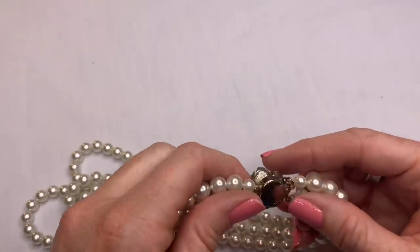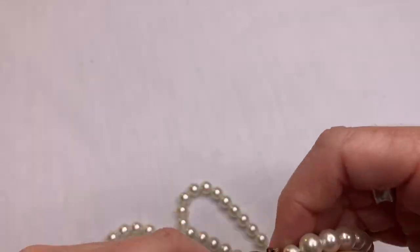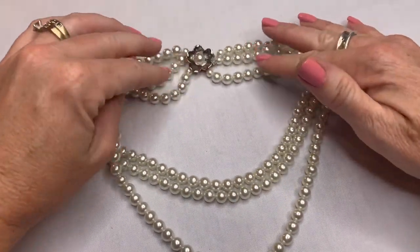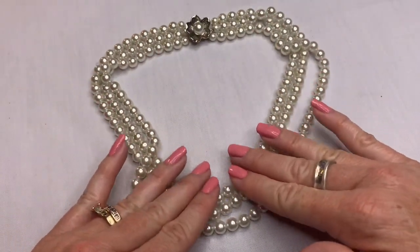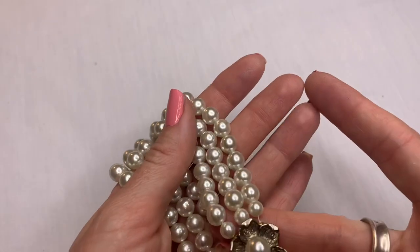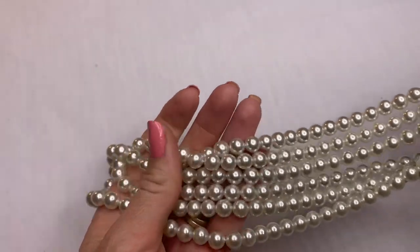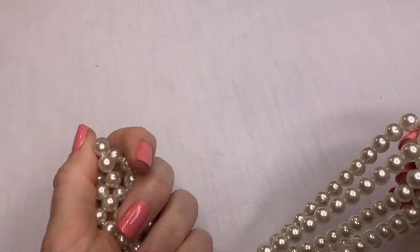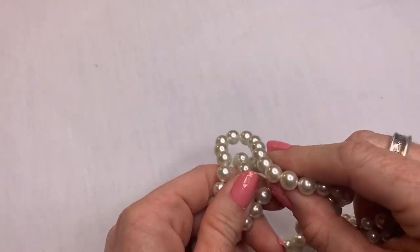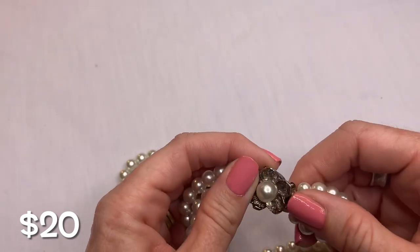Looks like we have a vintage, oh yeah, Japan. Vintage Japan. Faux pearl three strand necklace. Very classy looking. Just going to quickly look at the condition. It's heavier, so I think that they're glass, but maybe they're acrylic. I can't really tell. Might be acrylic. And it's one of those.